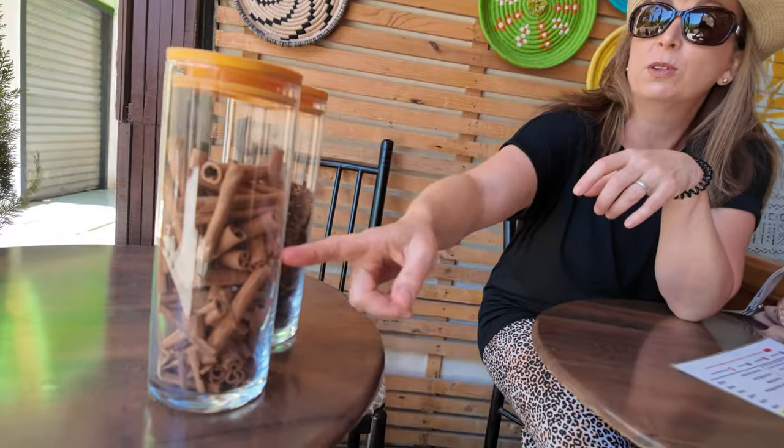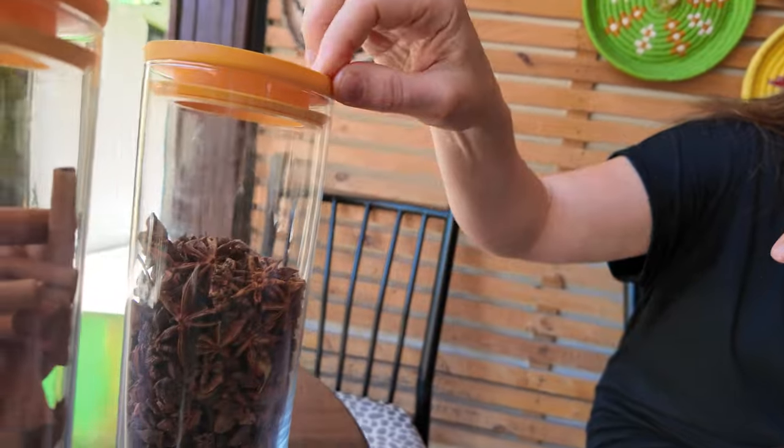So we're going to get a spice coffee. And they brought out these containers to show what's going to be in the coffee. So cinnamon, which smells beautiful, star anise, and then rose petals. So we haven't had that before, so we're going to have a look and see what it tastes like. Very excited about this.